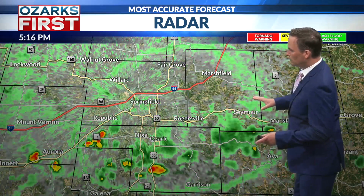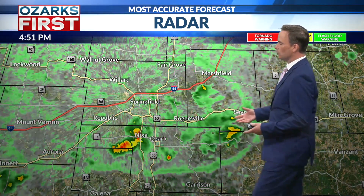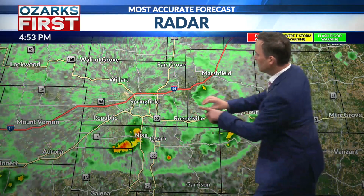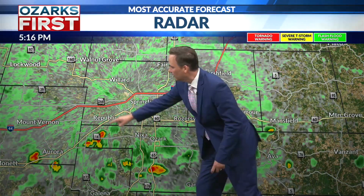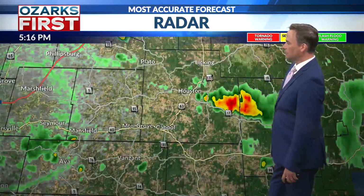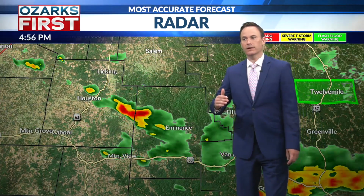Pretty interesting radar loop right here. This is the last hour, and storms fired up over southern Greene County, kind of focused across the south side of Springfield. And as those storms developed and produced heavy rainfall, they cooled the air underneath the thunderstorms, and then that rain-cooled air mass spreads out as what we call an outflow boundary. And you can see this ring. This is the outflow boundary spreading out from the decaying thunderstorms over Greene County, Christian County, and Webster County. And those outflow boundaries often act as triggers to generate additional showers and thunderstorms.